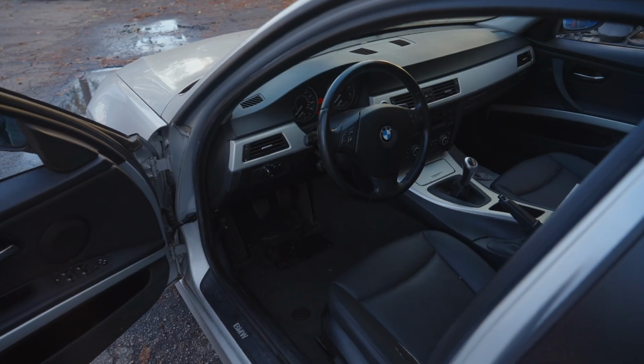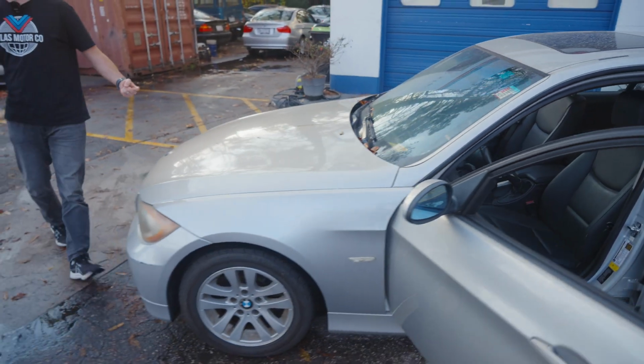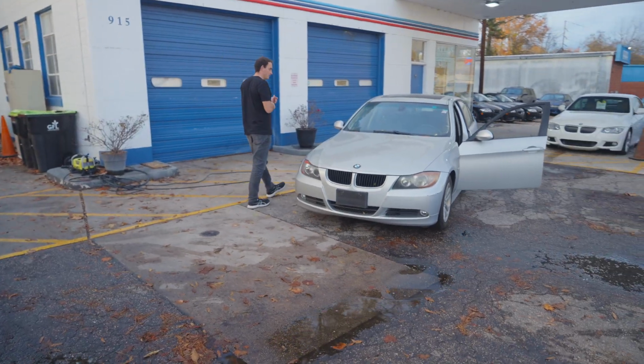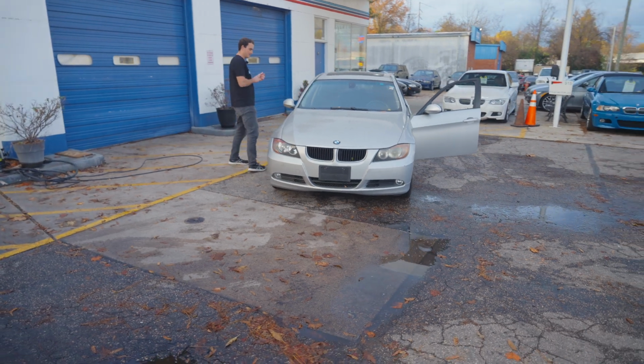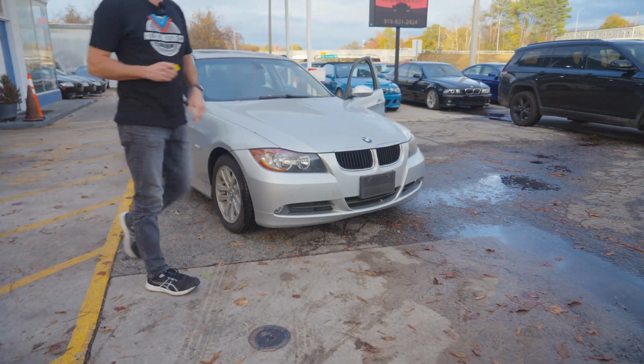07, titanium silver on the brushed aluminum. And it's a 3-pedal. Nice little 3-pedal E93 series, we love them. We haven't had one in a long, long time, but this is how this guy has shown up. Needs a detail, might need some tires. Let's check out under the hood.